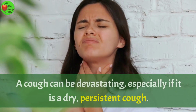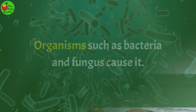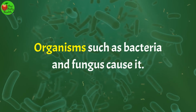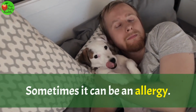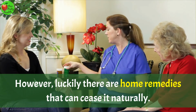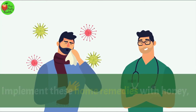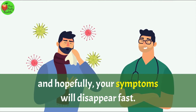Final word. A cough can be devastating, especially if it's a dry, persistent cough. Organisms such as bacteria and fungus cause it. Sometimes it can be an allergy. However, luckily, there are home remedies that can cease it naturally. Implement these home remedies with honey, and hopefully your symptoms will disappear fast.